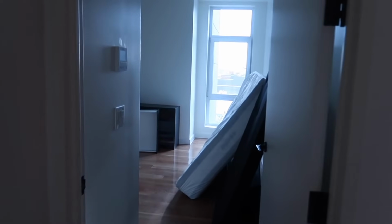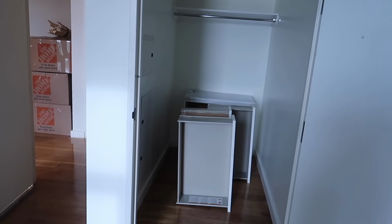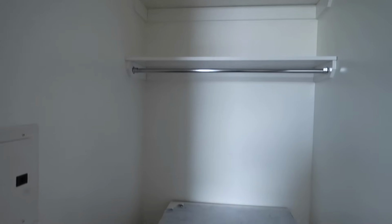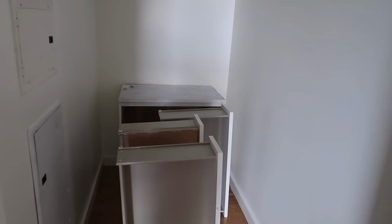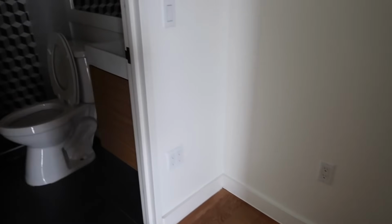Then we have over here, which is the bedroom. We have most of our stuff. We do have a big closet, and I can fit my drawer dresser in here. So we do have a mini dresser in here. We're gonna do shoe racks and then put like clothing rack hookups on the side and both walls. But it's a huge, guys, like huge walk-in closet. A little area here where I'm gonna put laundry baskets and supplies.